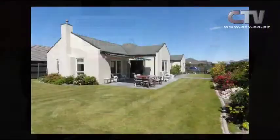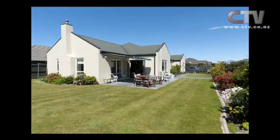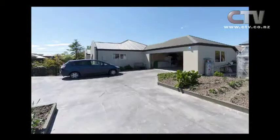This is a new listing in Harewood Road. This is 527 Harewood Road. These people are buying a farmlet out in the country. 527 Harewood Road, built 19 years ago by a master builder. This home is 217 square metres.